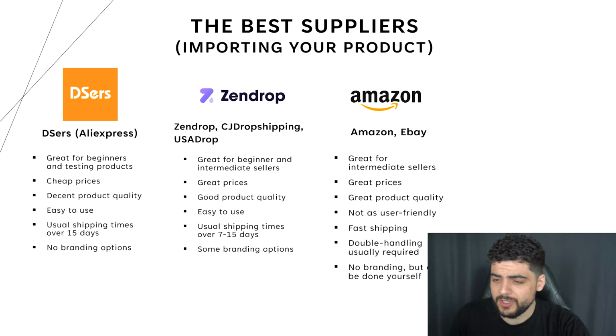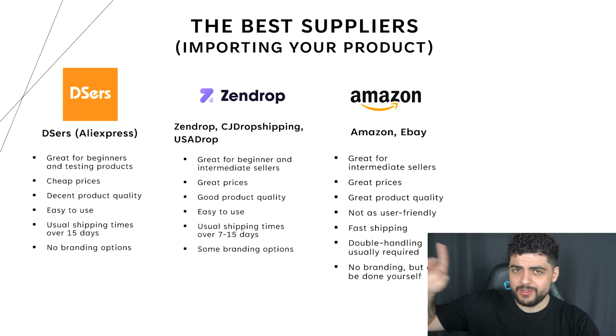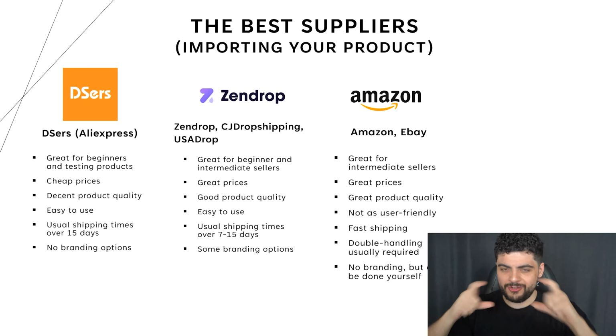Now, the next one we've got is Amazon and eBay. Okay, and one thing to note with this is I would only do Amazon and eBay if you're an intermediate seller and you want faster shipping, and you also want to package the items yourself. Because keep in mind, you can't just make an order on Amazon or eBay and have it shipped directly to the customer. The reason for that is because when your customer receives your product, it's going to have Amazon packaging, or if you're shipping from eBay, it's going to have the eBay seller name on the shipping label.